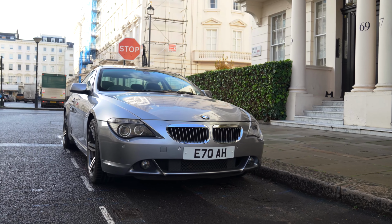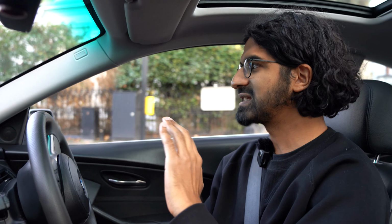We don't normally talk about styling too much on Shooting Brake. It's a subjective thing. Everyone's different. I love the E63 6 Series. I think it's a fantastic looking car. I've loved it since day dot. I know that people found Chris Bangle's design language a bit controversial when it came out. I think these cars have aged beautifully. They stand up to the test of time.